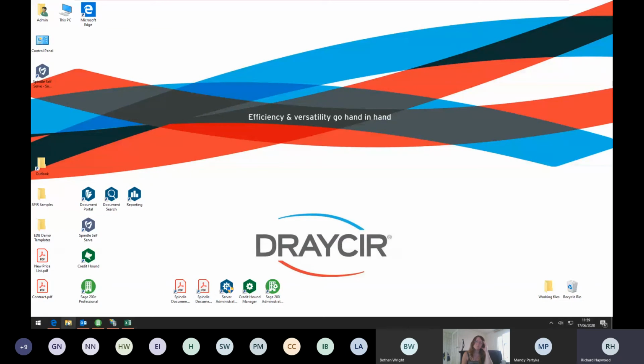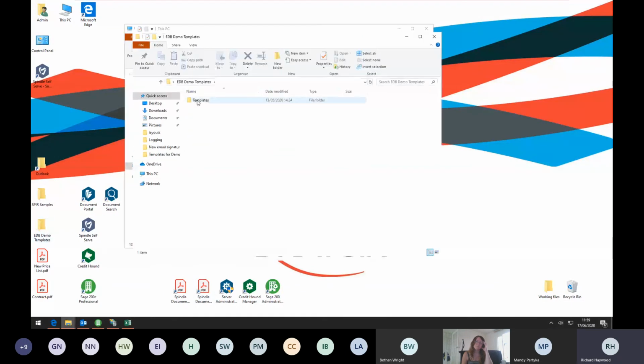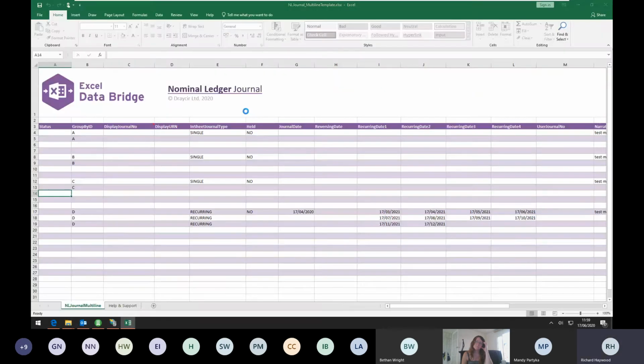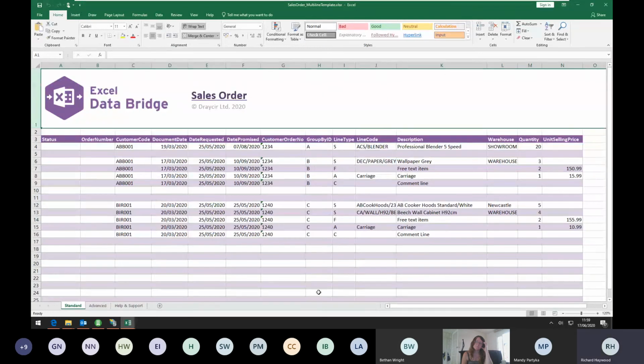Some of the templates that I've got in my demo kit are things like sales order multi-line. You specify the customer, order dates, promise dates, numbers, and submit it, and that will create the order into Sage for you. So if you've already got a web shop or a way of taking orders, you might be able to export the data into here and submit them into Sage.